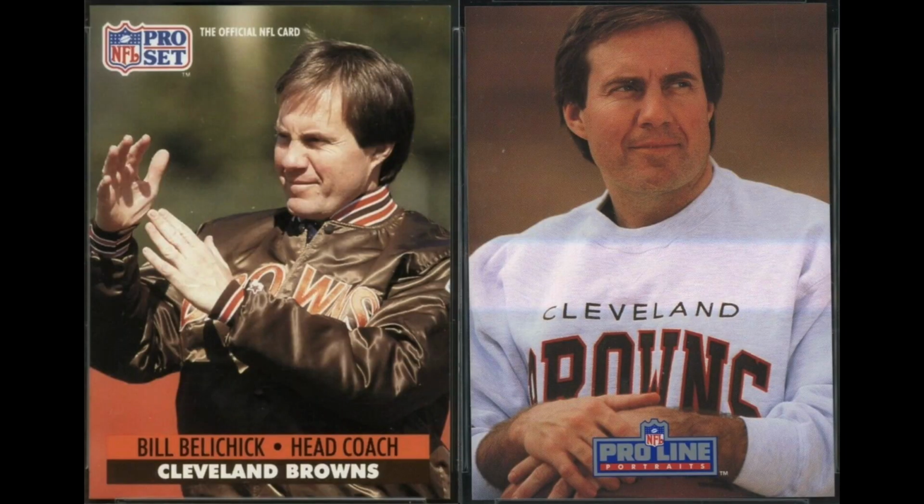Number 10, well, we've already had an offensive lineman, a kicker, a tight end. Well, how about a coach? Bill Belichick, who before he coached the Patriots, actually coached the Cleveland Browns briefly in the early 1990s, did not have a whole lot of success, but he was on a couple of cards, both in 1991.